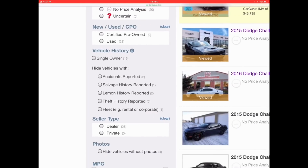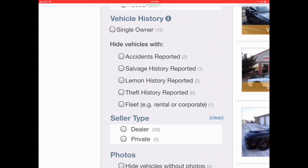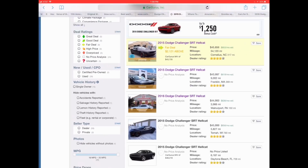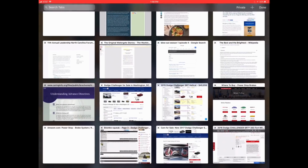And so this here is another option. Speaking of this type of stuff, you could hide the vehicles that have stuff that you don't want to deal with. So any cars that have been in accidents, salvage history, lemon history, theft history, any car that was part of a rental fleet or a corporate fleet, you can eliminate those things as well. So you're just searching for the cars that you want.